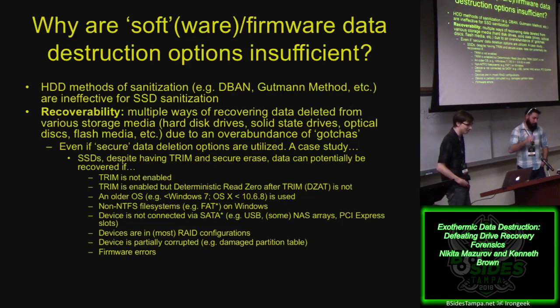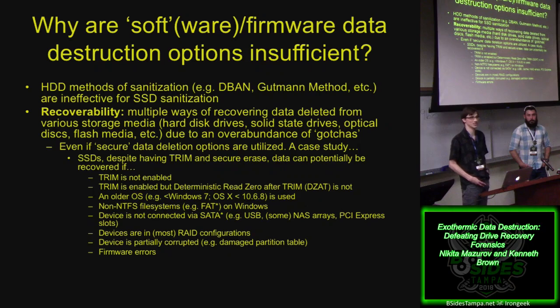And finally, ironically enough, if your device is partially corrupted, so let's say a damaged partition table or a damaged sector or a damaged page, TRIM will not work. So even though the data will not be mountable, it will still be recoverable, right? And that's an important distinction: even if you have damaged, corrupted sectors or pages, the data can still be recoverable forensically, but it just can't be mounted. But ironically, you will not be able to wipe it if it's damaged.